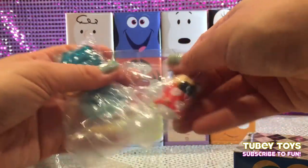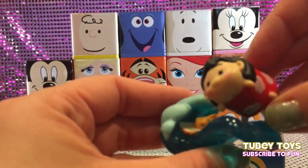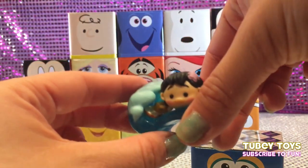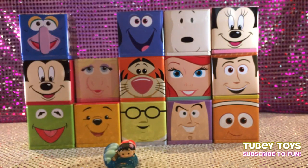It's Lilo from Lilo and Stitch. This is M-Tubey's favorite movie. Let's build her and stack her up. And here is the wave, and we're going to put Lilo right on top. And Lilo is so super cute. Awesome. Let's move on to our next one. Charlie Brown! That's right, Charlie Brown.